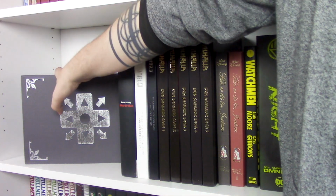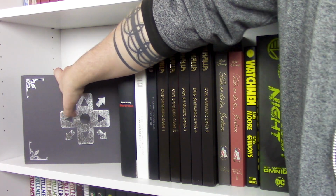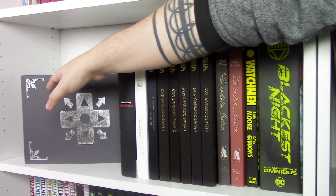So I was able to get my hands on these because I've been a fan of the series since 2007 or something like that. There are 3 volumes in here. I'm not going to go into more details about it.